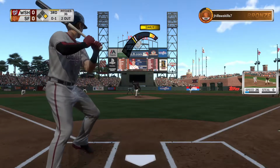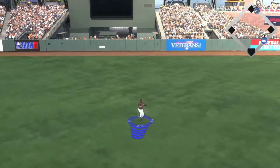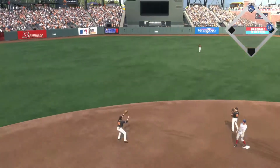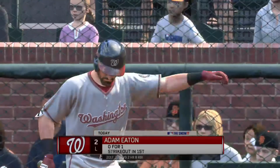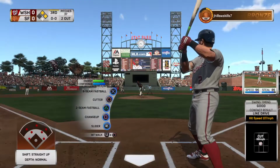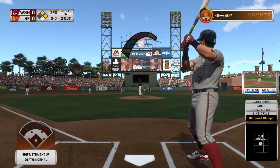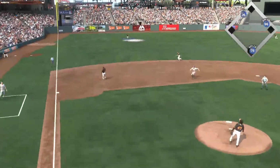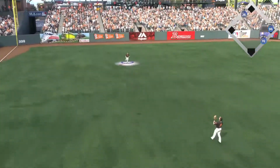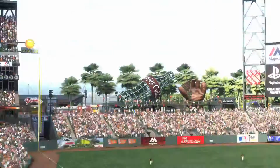0-1 pitch on its way. Hit hard towards center. In there. A base hit. Striding in once again, Adam Eaton. Two on, two out for him here in the third. Eaton. Skied in the air to straightaway left. And the two-out threat will not come to pass as the inning is over.